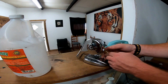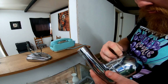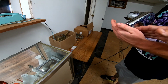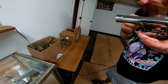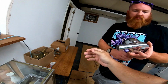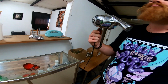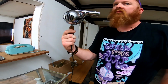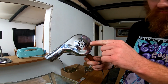Antique hair dryer. I mean, it doesn't sound the best, but the fact that it still works is pretty crazy. Yeah, it's heating up. It is 100% heating up. Feel that. Oh yeah? Wow. It smells horrible. Yeah, I bet it does. Smells burnt. It's got 40 or 50 years of buildup in it.